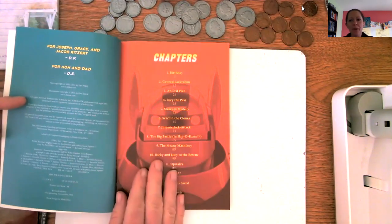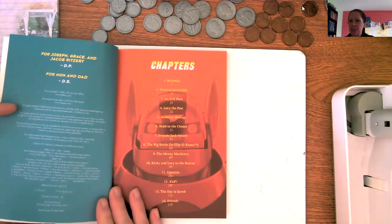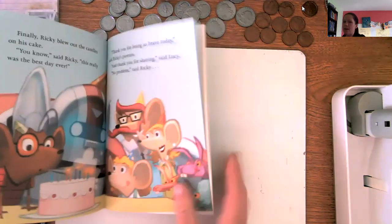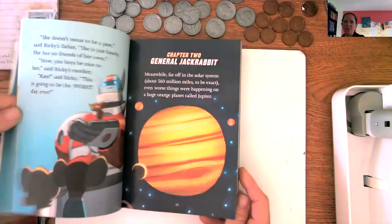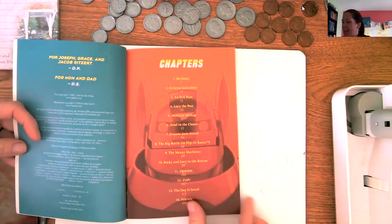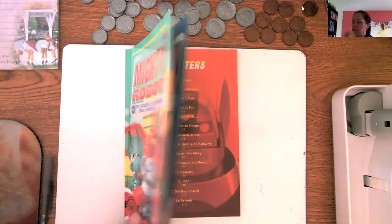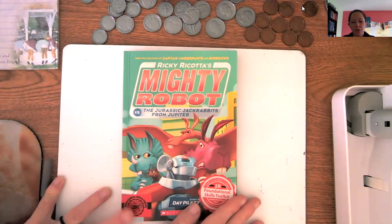And this is a chapter book. This is actually called a transitional chapter book. Why do you think it's called transitional? Well, if you take a look, it has a lot of chapters, right? If you just flip through it, what do you notice about this chapter book? Well, I noticed there's a lot of chapters and they're small. The chapters aren't very long and it has a lot of pictures. So because it has a lot of pictures and a lot of short chapters, it's called a transitional chapter book.